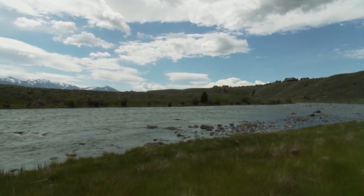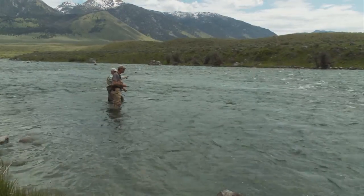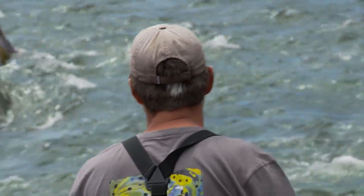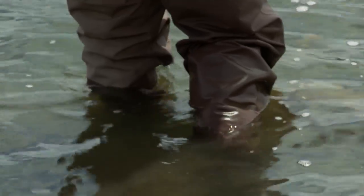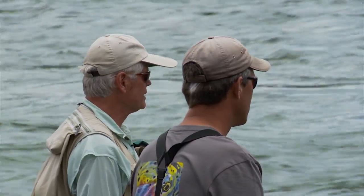You know, this is such a great place because you've got pocket water, you've got some really good pools right here. Fished a lot of rivers in Montana, and this is still my favorite. No doubt about it, it's got everything. The character of this river is such that it offers such a wide variety of insects.